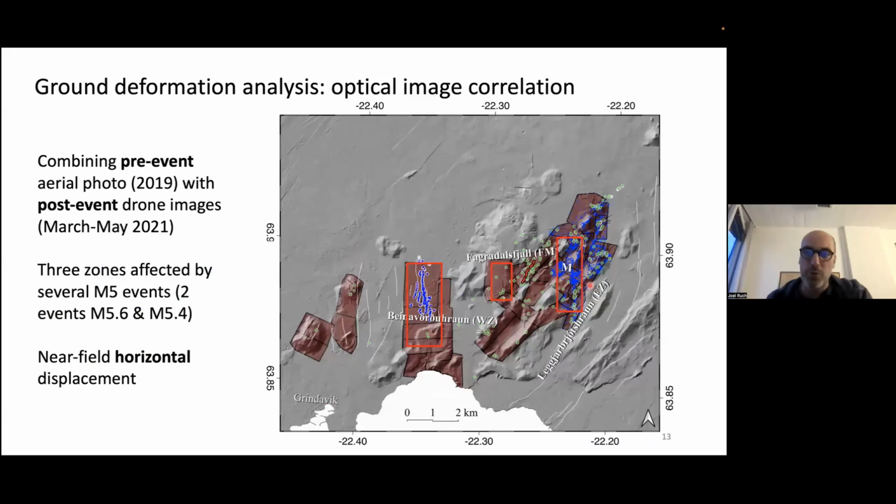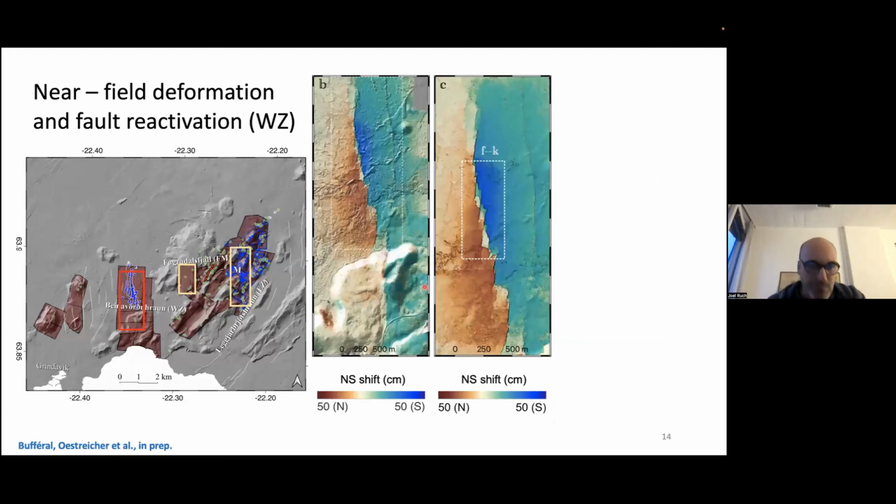And the idea was to look at ground deformation. We were able then to access aerial photos back to 2019 from a Loftmyndir company, and then we looked at post-event with our drone data. Here I just showed these three zones we have been studying in detail for the horizontal displacement field. All the ground ruptures we observed relate to earthquakes larger than magnitude 5, 5.4. All the rest were not visible at all for this event.